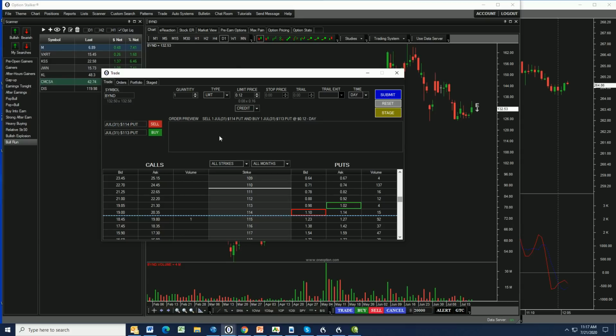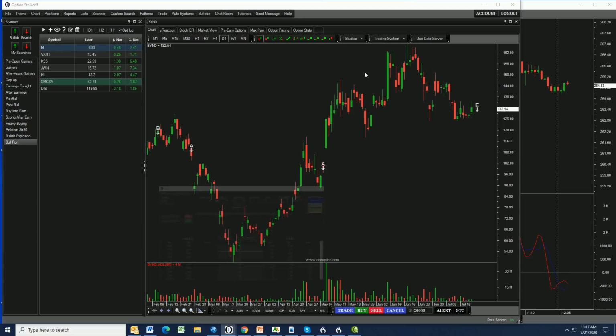And I feel that with BYND, the stock should do pretty well heading into earnings. We've seen a nice rally in the stock. It's pulled back a bit here to this major support level, so I think that support level is going to hold. A little bit of a head and shoulders formation in here, maybe. But I think that support is going to hold, and we're actually inside of it a little bit if we go down to the 114 strike.